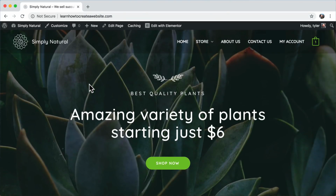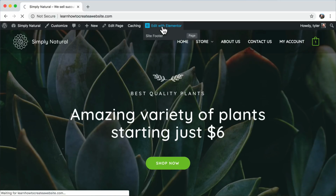Right. So the easiest way to do it is to just click Edit with Elementor on the top, right there in the center. You can also go to the dashboard, but the easiest way is probably just to click Edit with Elementor on the page that you're on. Yeah, and just know that this bar is not always going to be here. When people go to your website, this bar is just for you because you're logged in. People won't see this. Yeah, just click Edit with Elementor.